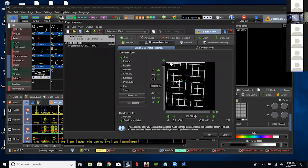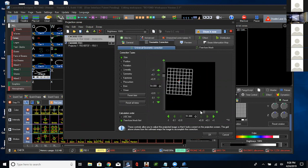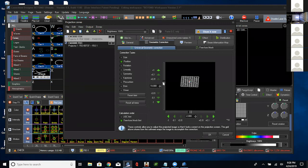Now, does the laser have to be straight on, or can it be at an angle? You can project at an angle. So in this is the universal geometric. It corrects. Right, and this is in Quick Show as well, and there is a lot of play with these. So there's been times where I've had to project at really odd angles because it was the only place I could set the laser, and still get an image that looks like it's straight on. So that is one benefit over things like video projectors.